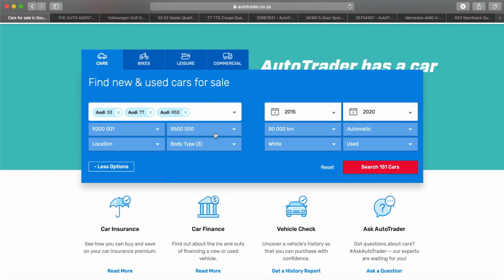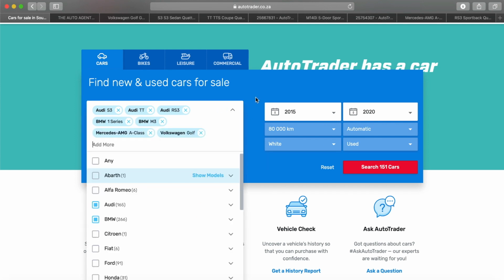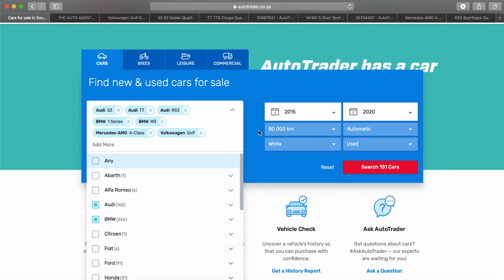So here's what we're looking at. I've included my search over here. I've got an Audi S3. I've thrown in an Audi TT for good measure. I've got an Audi RS3, which again I would love. I've got a BMW 1 Series as part of my criteria. I am again looking for the 135 or the 140.